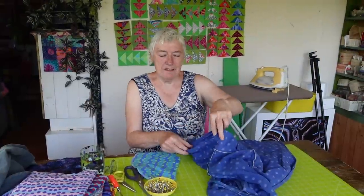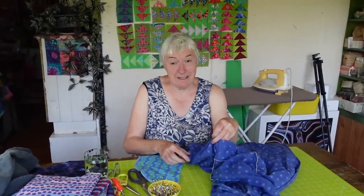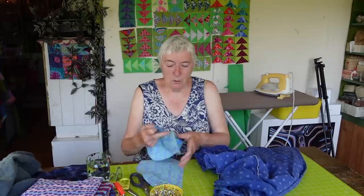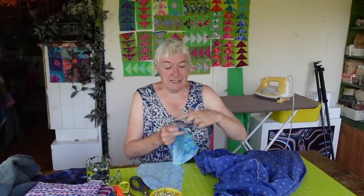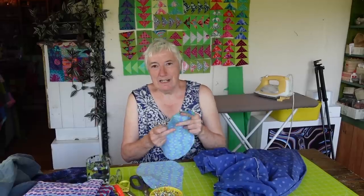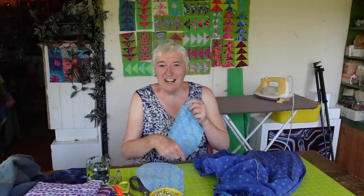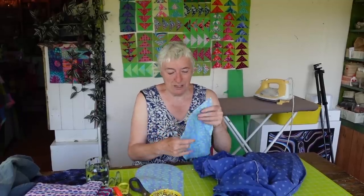Okay, so I've unpicked the seams between the pins that I marked there, and now I'm going to pin one half of the pocket to the seam. It's tempting to sew the pocket together now, but don't do that because it's really hard to sew it in when it's completed. So I'm going to sew the two pieces in and then sew round it. You dressmakers out there know exactly what I'm doing, don't you?